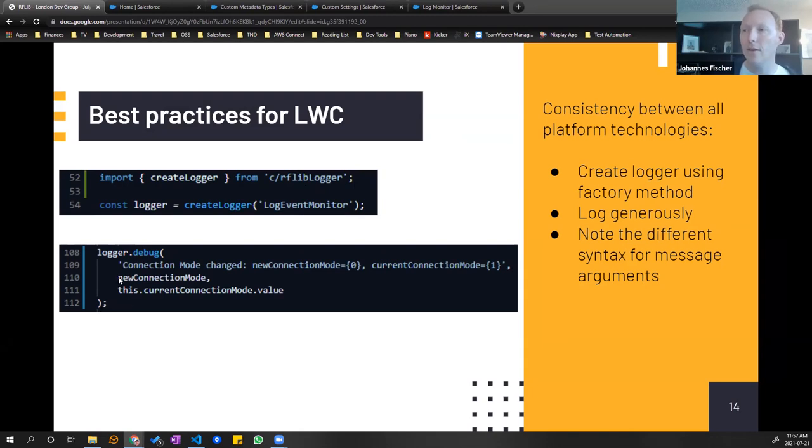One tiny little difference is you don't need to wrap the additional arguments into an array. So with Lightning Web Components, what you can do is just chain the arguments together, comma separated, as many as you want to. And then it uses everything following the actual log message and puts it into the index as a replacement.